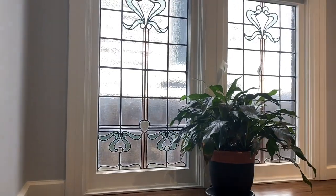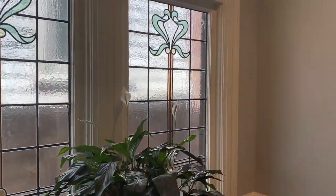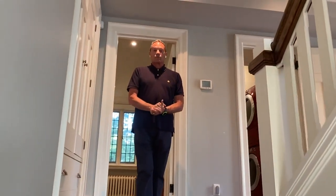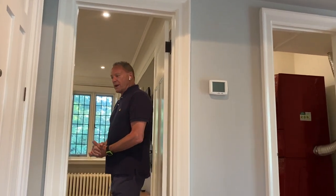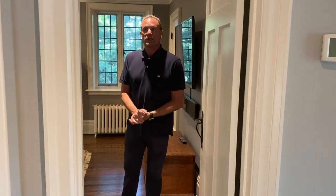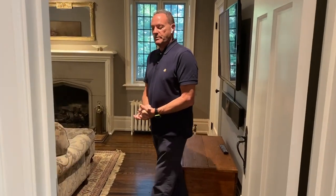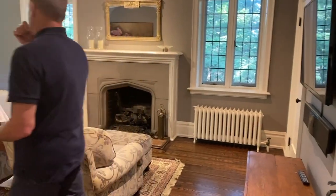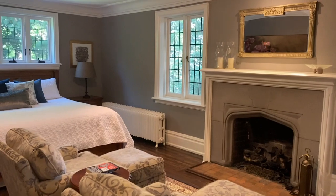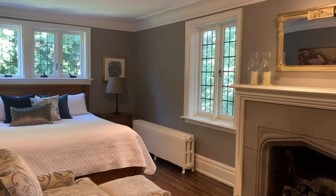So I like to think of this as the quintessential family home. There's stunning stained glass throughout. A lot of the rooms have been all updated. They were updated in 2010 with new wiring and plumbing, and also this cooling system that really helps during the summer months. The great thing about this house is the oversized rooms. I should probably have turned these lights on as well.